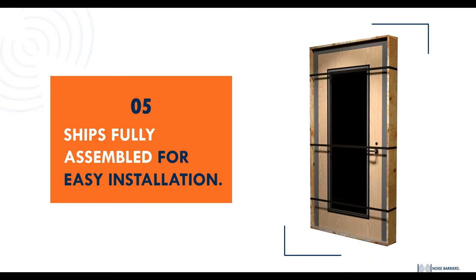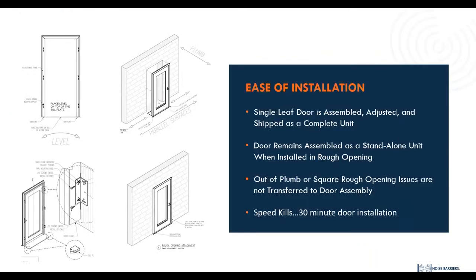As you saw in the video, it comes out of a crate that looks just like that. And that's just highlighting the ease of the installation. It goes in from one side. Then we use that keyway in the threshold. I think you saw it in the lower left-hand corner to really lock that threshold into the H style that we've always used. Single leaf at this point. So it's easy to do this.